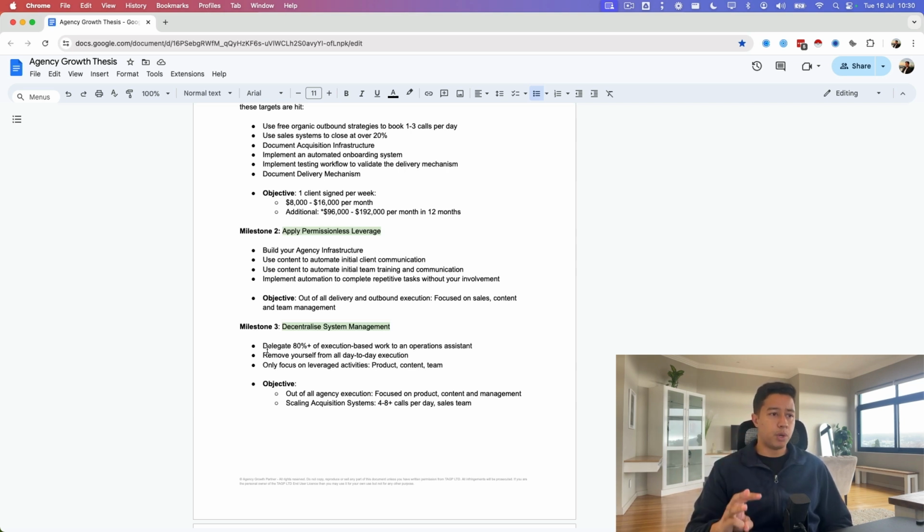You're out of admin work, basic finance work, sales too, outbound work, and you're just focused on building a better product, so systems, content, so building a brand if you want, you don't even have to, or building a sales letter, and then your team, so managing the overall system. So the objective of this is that you're out of all agency execution. Okay, you're just focused on product, content, and team.